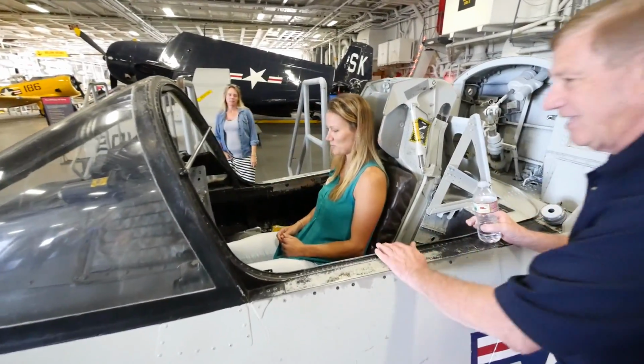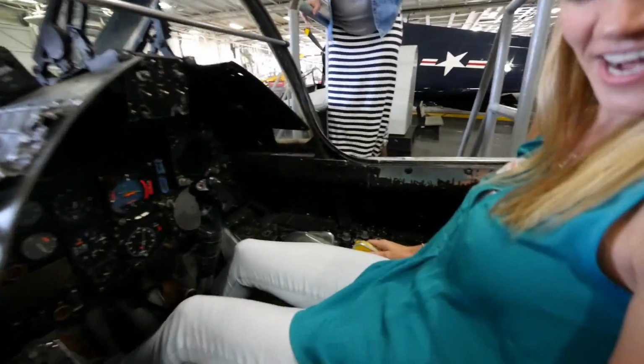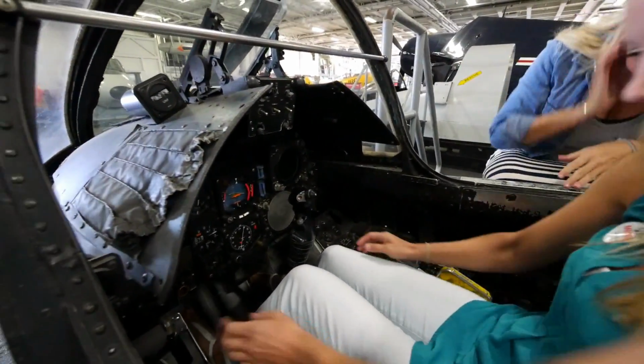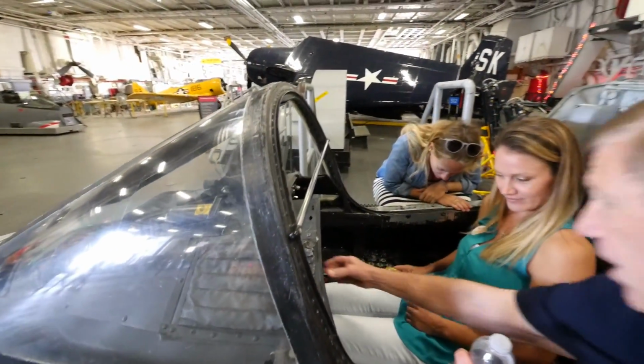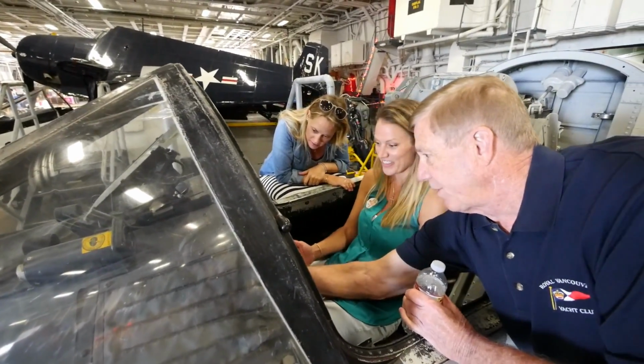Oh my gosh, look at these cool pedals. Those are, of course, the rudder pedals down there. And you got your throttles and your tail hook there. Radios and stuff and weapons. This is for a 20 millimeter, the trigger for the gun. This is trim here.